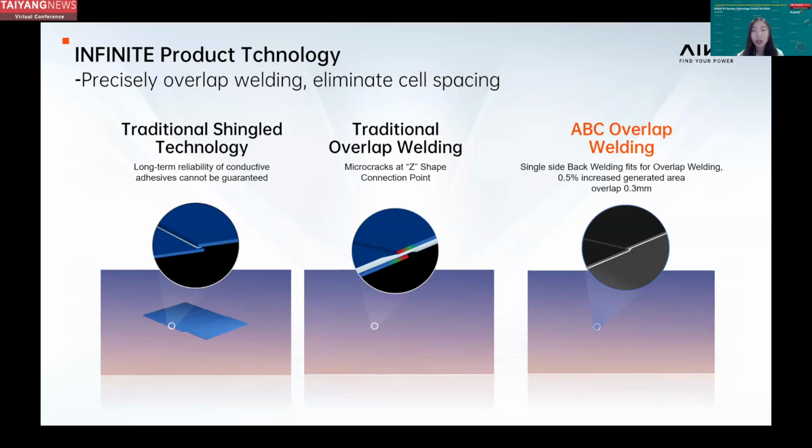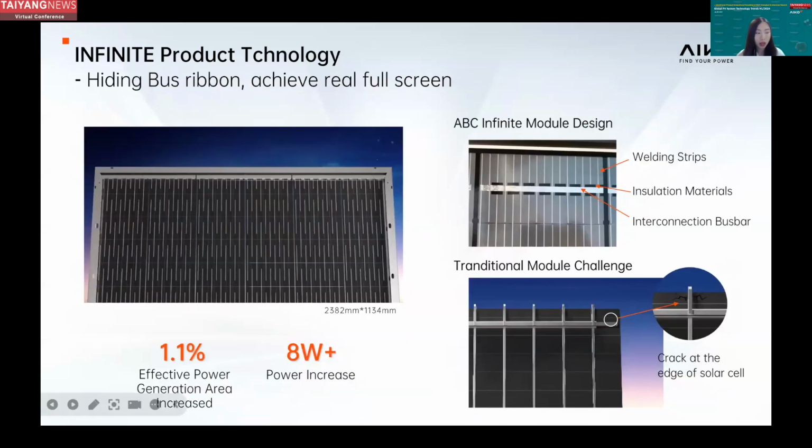The Z shape will cause micro cracks between the connection points, and that is the benefit the BC structure brings us, because we have both the positive and negative at the back. So we can do single side back welding to achieve the overlap welding. For our Infinity products, we overlap 0.3 millimeters, which can increase the power generating area by about 0.5.